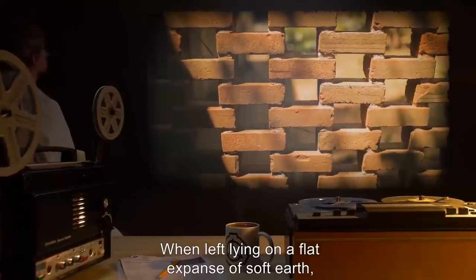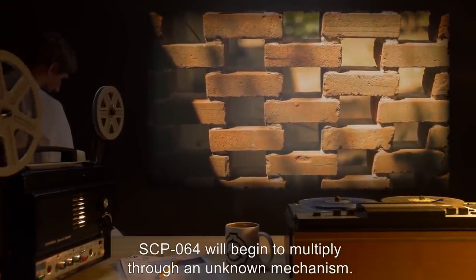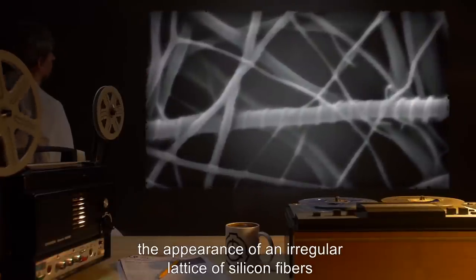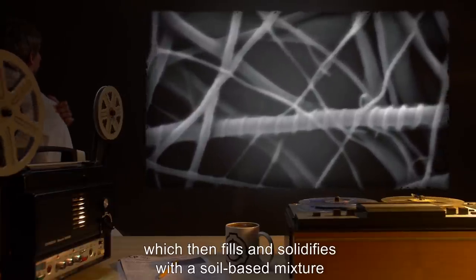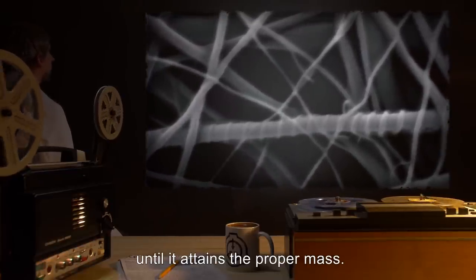When left lying on a flat expanse of soft earth, SCP-064 will begin to multiply through an unknown mechanism. Close observation reveals the appearance of an irregular lattice of silicone fibers in the shape of the original object, which then fills and solidifies with a soil-based mixture until it attains the proper mass.